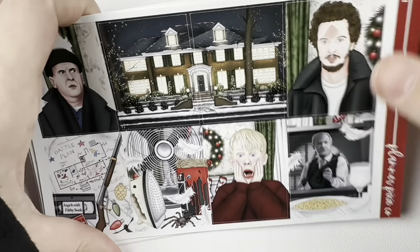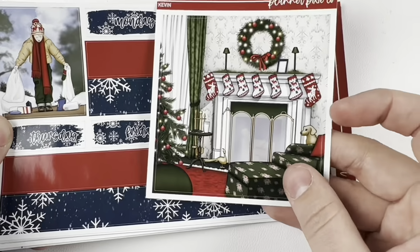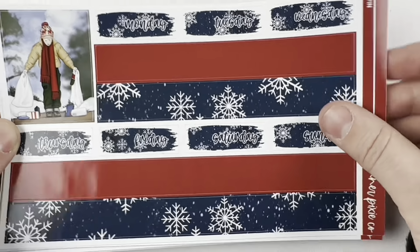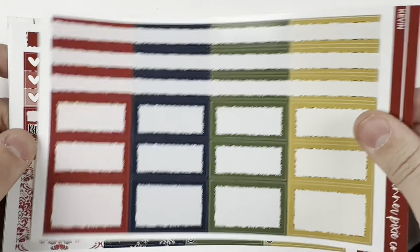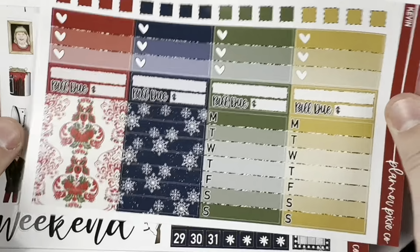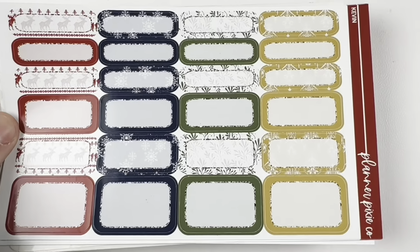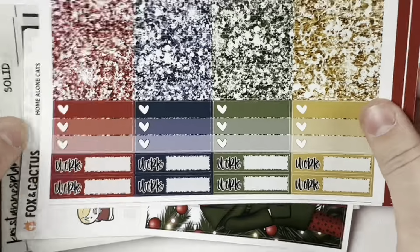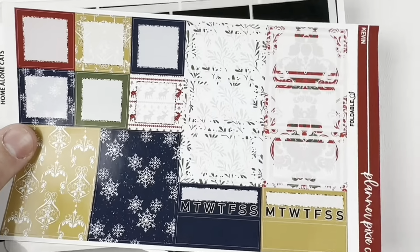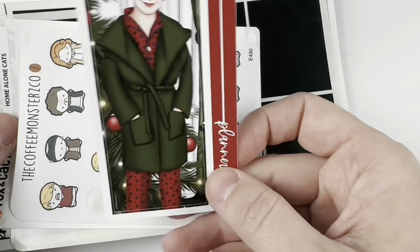I'm using this Kevin kit from Planner Pixie Co., which is Home Alone themed, and I am super excited to use this. I don't have my foil for this yet because I ended up having to go with a printable because my other one was just not going to come in time. And I don't have a way of foiling, so I've got a friend that's going to foil it and send it to me. Thank goodness.